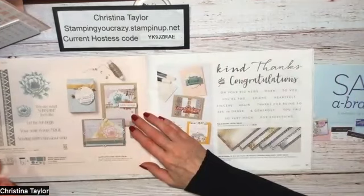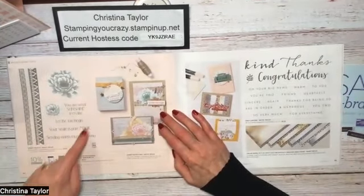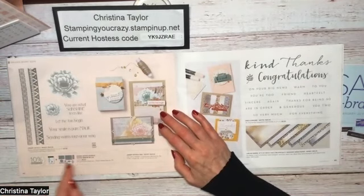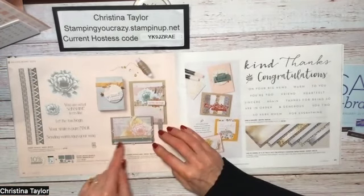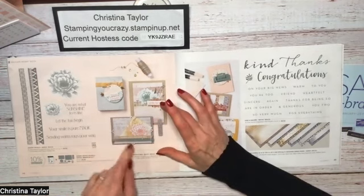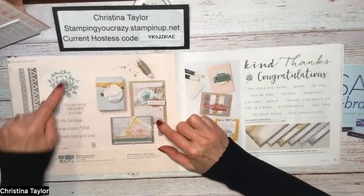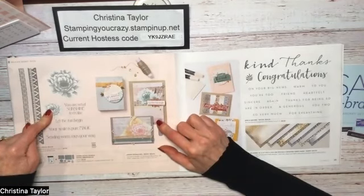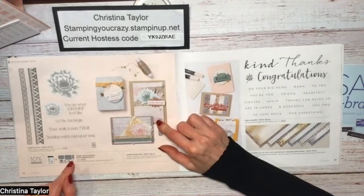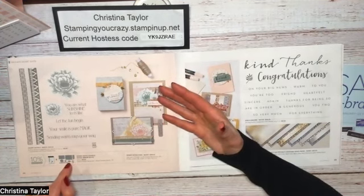Here's a closer look at the Desert Details stamp set and the dies. So the dies have a larger die that cuts out this really fun card front image, and then of course a smaller version of that you see here. The dies also cut out these two floral images, as well as some very Southwestern feel imagery, and then a border piece as well.